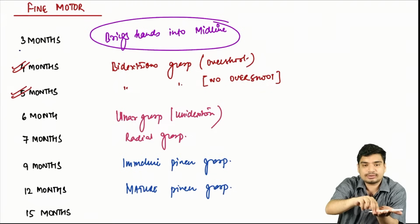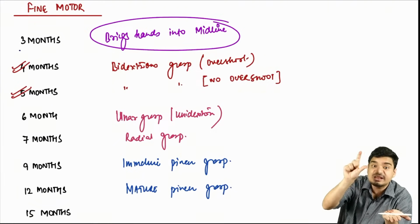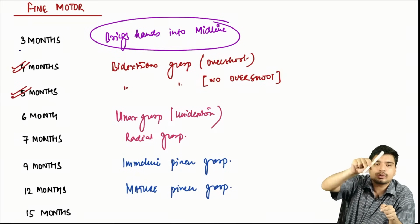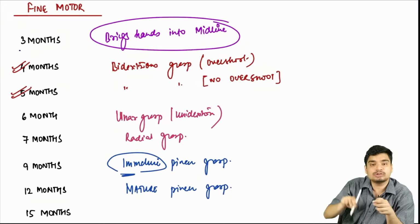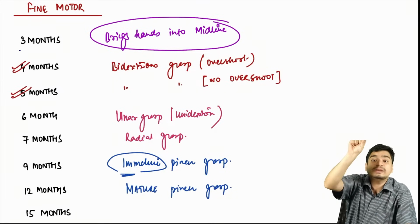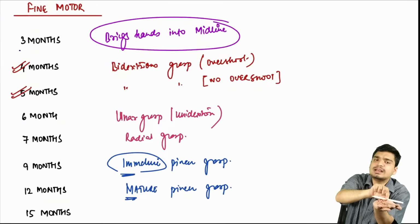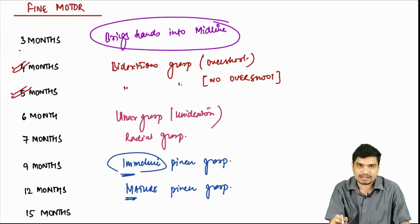In immature grasp, if there is a small object, a small pellet, or let's say this pencil, he will hold it with the pincer. Pincer means the thumb and the index finger. But since it is immature, he will require the support of the middle finger. If he is able to pick it with just the thumb and the index finger, that will be mature pincer grasp. So mature pincer grasp will come at 12 months. Immature is when he's picking with thumb and index finger, but taking a little support of the middle finger.